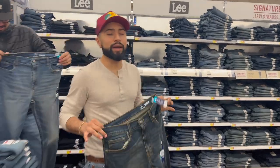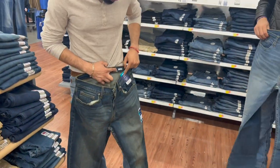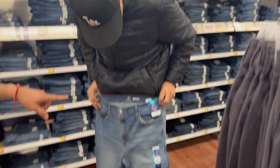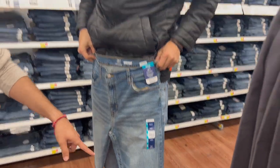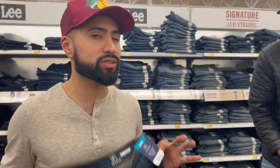We ended up finding pants. I got some George's bootcut jeans, right? 34 by 34s is the lowest I could find on the waist. My boy Anthony got some George's as well, a different color though. Those are 34 by 34s. Hopefully they fit me. No, I think you should be good. But I do remember these jeans do shrink a little bit, which is fine.